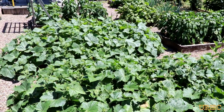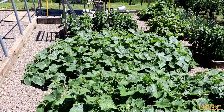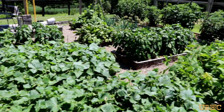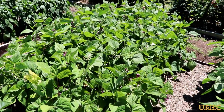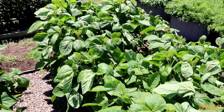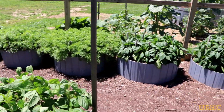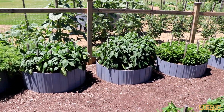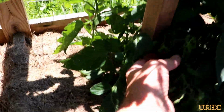And while I'm out here, I figured I'd just go through the garden, and you can see there the cucumbers have just gotten out of control in the last couple of days. Those are the beans, and they've doubled in size again. And these are the edamame soybeans, and they're up to about 2.5 feet tall now. And all the peppers are doing good. They're not super tall or anything, but they're doing good, and tomatoes are starting to show up.